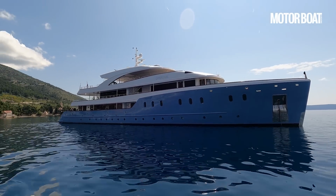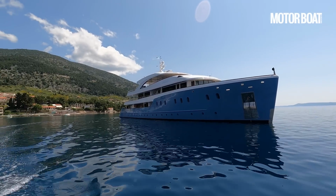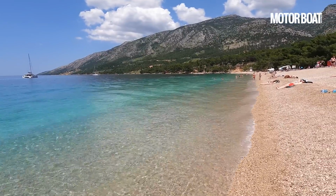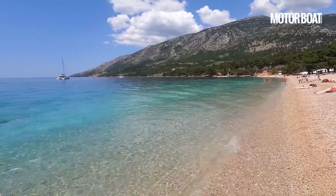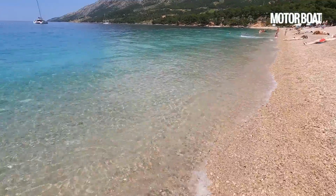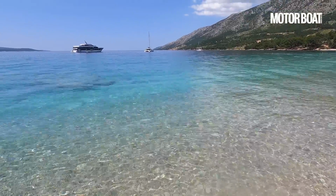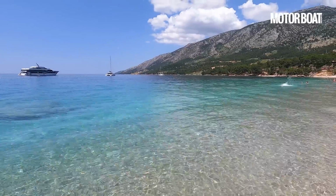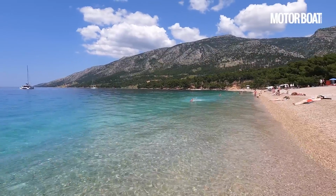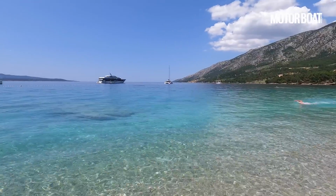There she is, all 50 metres of Ohana anchored up off the town of Bol on the island of Brac. Now, we've just been dropped off in the harbour in Bol and walked our way along the coast to this beach. This is the Golden Cape beach, and it's just spectacular. As with most of Croatia, it's a kind of pebbly beach, but the water itself is crystal clear. Beautiful turquoise colour. Relatively refreshing. It's about 20 degrees at the end of May, but the air temperature is 28 or so, and it's absolutely perfect for swimming. Just look at that view.